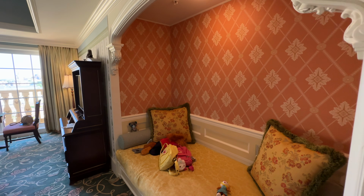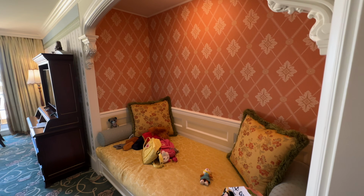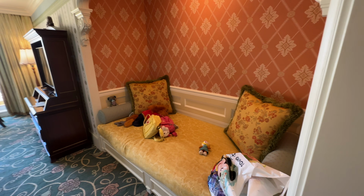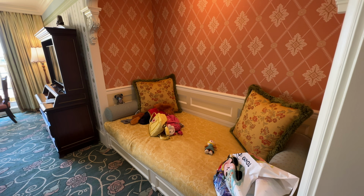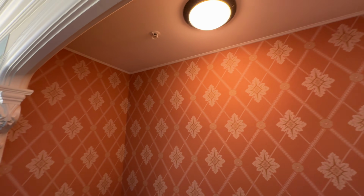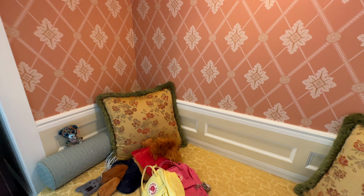So as I said before we entered, there's the alcove, and that is the alcove. So this is actually a full bed for someone. And I believe an adult could even sleep in this bed. It's pretty big, and I believe 2 children could easily fit in this bed. Even 3 children if you have small children like us. And it's really nice. And it's not a Murphy bed, it's actually a real bed.